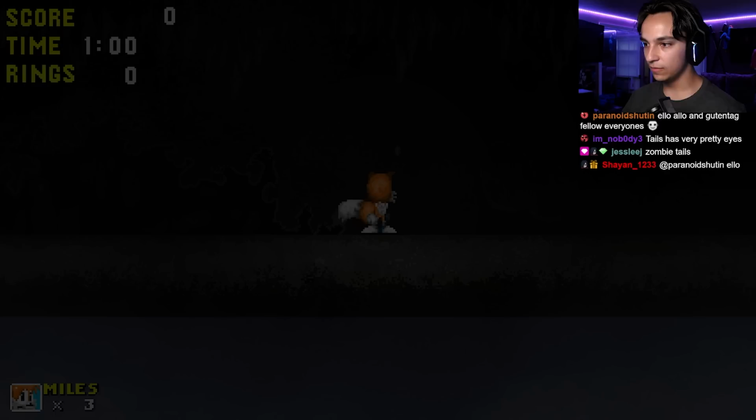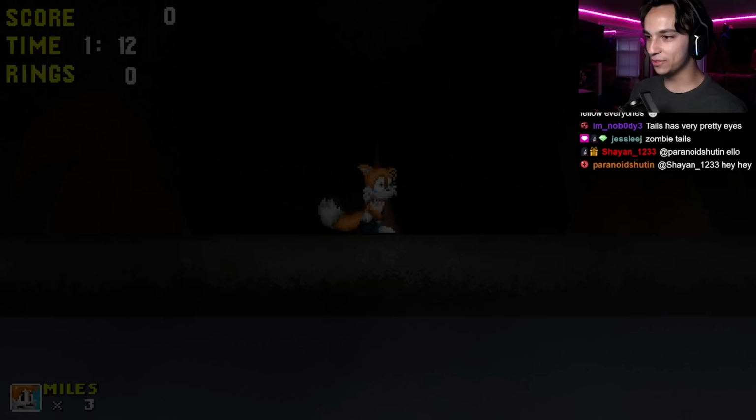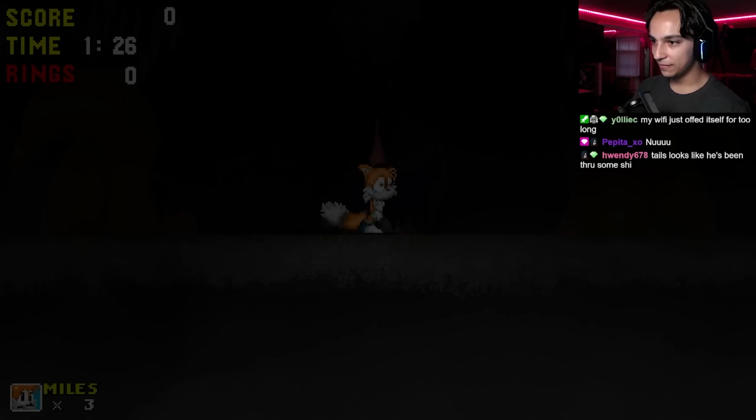Tails, come on. Let's keep moving, man. Don't look so scared. Okay, never mind. Look, you should definitely look scared. Don't turn around. Yep, let's run faster. Definitely the right move. Alright, so I guess that's not Sonic. There's like an evil Sonic and then a normal Sonic? That's what I'm guessing, because I keep seeing two Sonics.